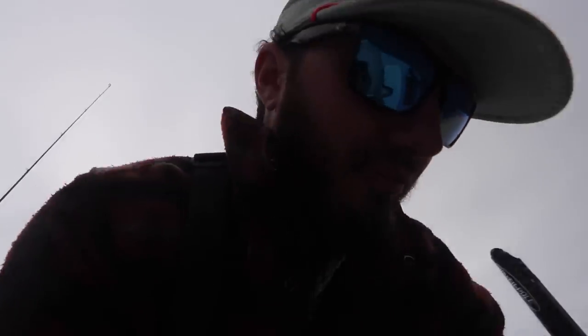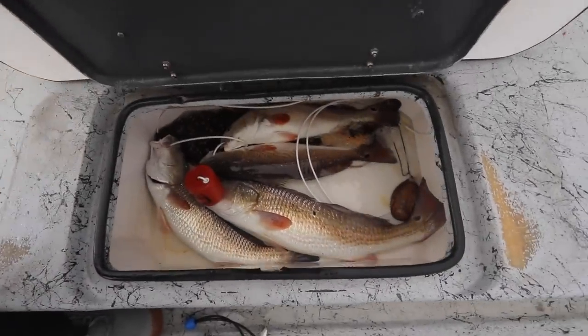I caught one that was like 24 and a couple 22s. But we kept our keeper reds and that big flounder that Jeff caught. So we're gonna take them back to the casa and clean them up. So I'll see y'all there.